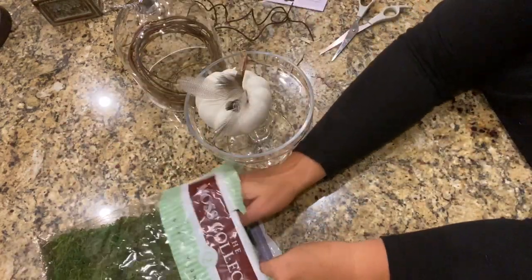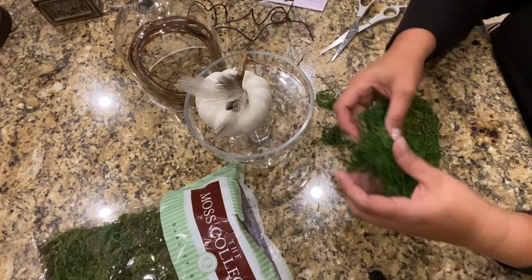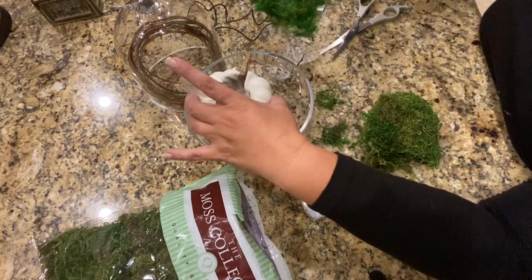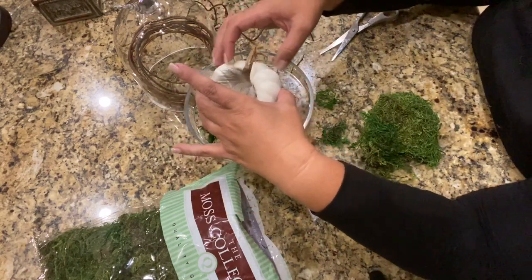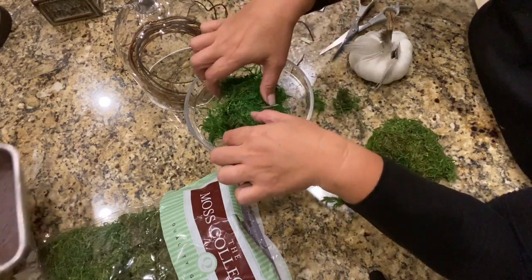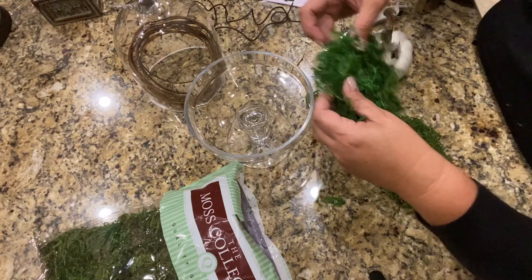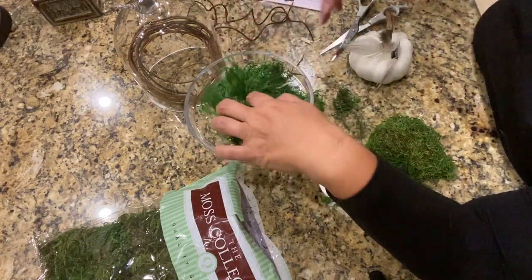So I'm gonna go ahead, open this package up. I did purchase this recently with the grapevine wreath at Hobby Lobby, and I think I got them both for 40% off. The wreaths were definitely 40% off because they are in the fall decor, and I think the moss was on sale.